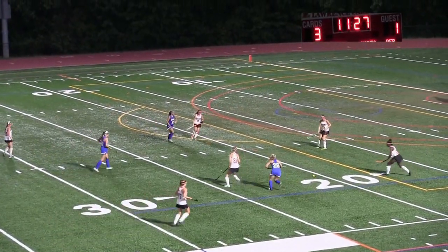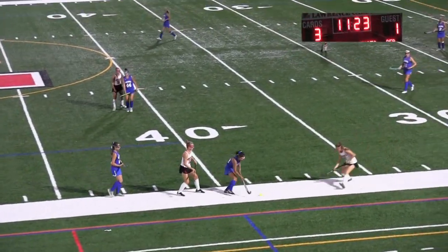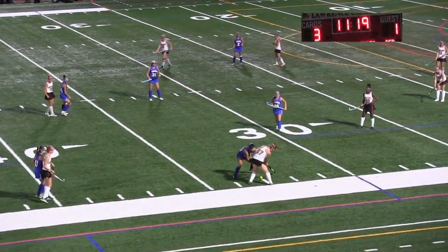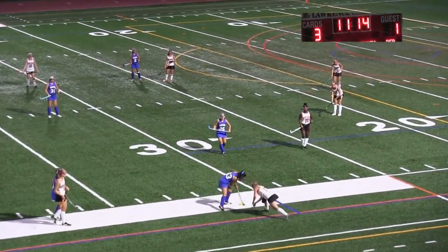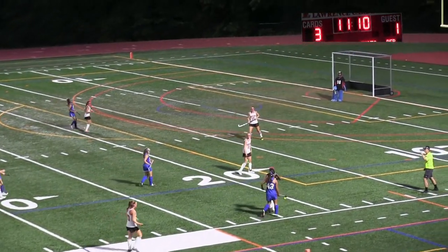Lawrence tries to clear it, but it's picked off by Hightstown. Second attempt goes a little further. Once again, Hightstown picks it up. Stopped by Lawrence. Come on, Easter! And Hightstown comes away with it that time.